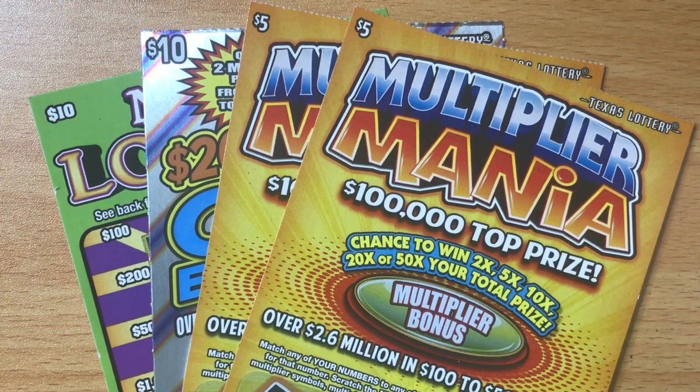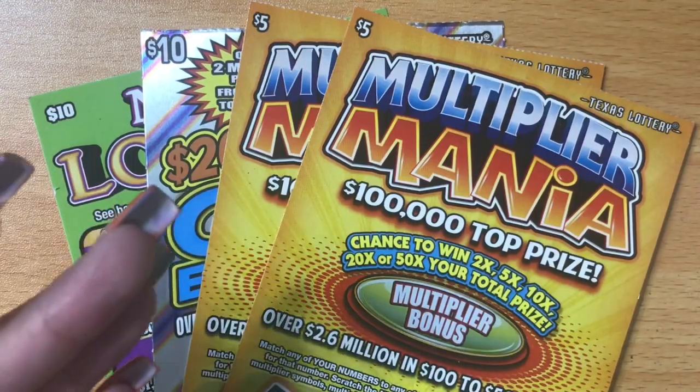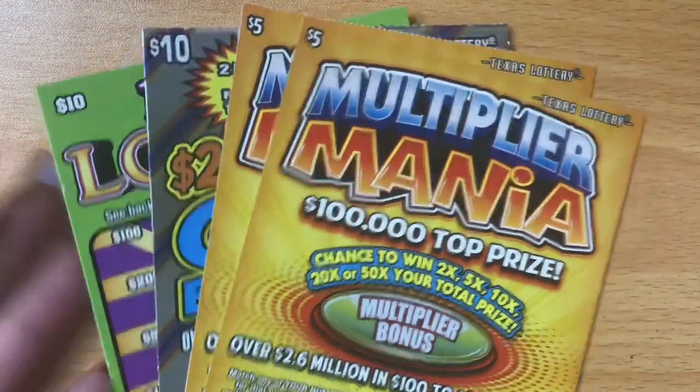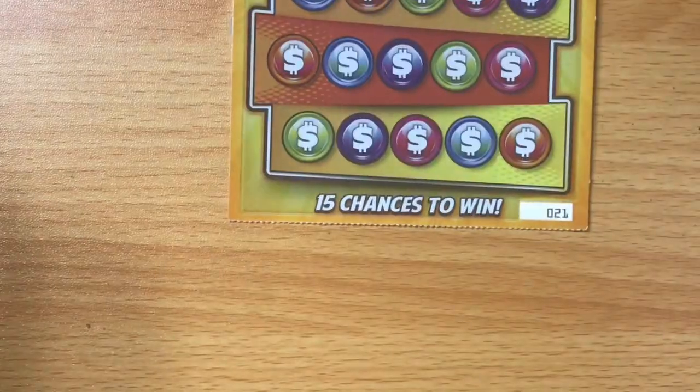So I figured today, business called, I needed to be there for other reasons, and I figured I would make a quick ticket stop. So that's what I did, you guys. I picked up a $10 Mega Loteria, $10 200 million cash explosion, and two of the $5 Multiplier Manias. So we've got ourselves a $30 session here, a nice little mix. I hope it pays off. I hope I grab the right tickets and we pull some wins.